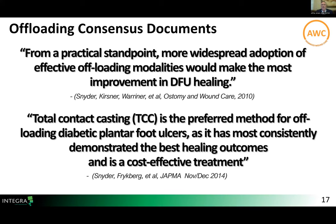And these are a couple of the best lines from the consensus documents. The top one is from Ostomy and Wound Care 2010. From a practical standpoint, a more widespread adoption of effective offloading modalities would make the most improvement in diabetic foot ulcer healing. Effective offloading modalities is defined as something below the knee that shortens stride length and is irremovable. So like an irremovable cast, like a total contact cast.